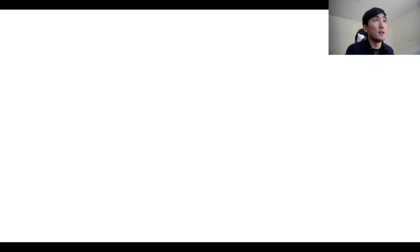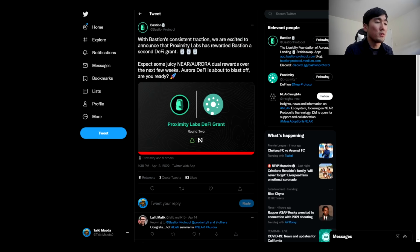Okay, lastly, there has been more news about incentives for the Near and Aurora ecosystem. Proximity Labs, which is a DeFi incubator for Near and Aurora, under the Near Foundation umbrella, gave a grant to Bastion, right? More money for Bastion, and they mentioned to expect some juicy Near Aurora rewards over the next few weeks.